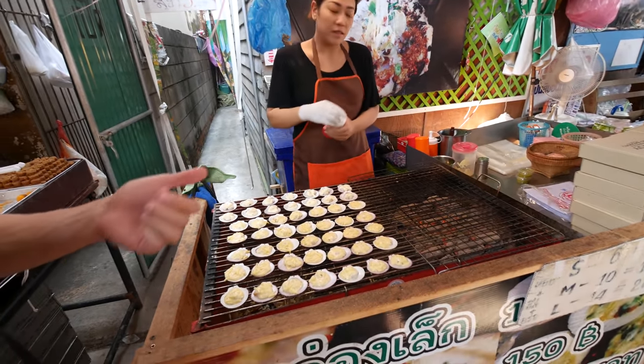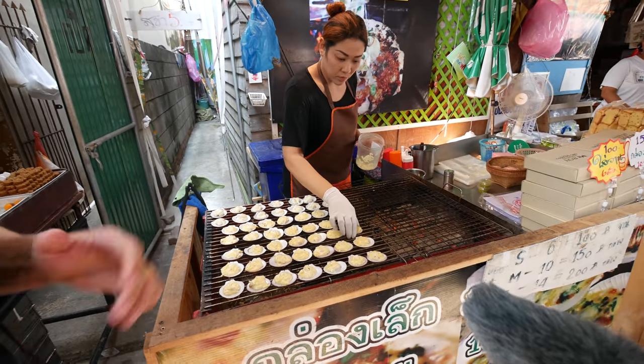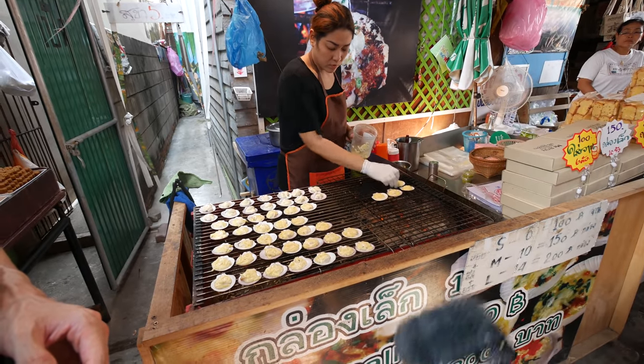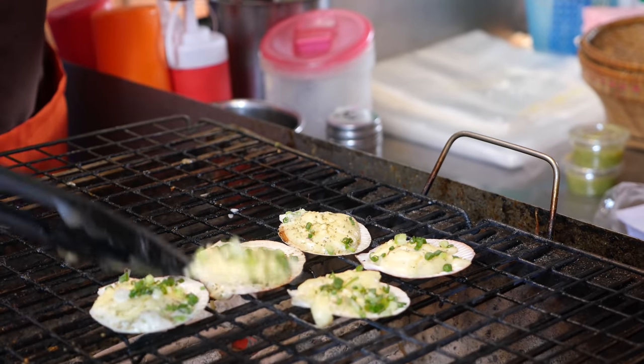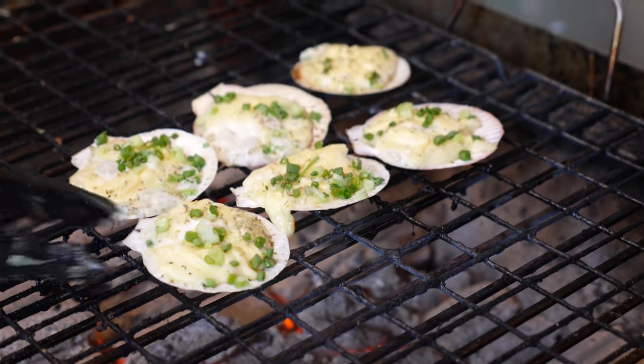Any cheese, Michael? Oh, cream cheese. So there's cream cheese and then there's fresh cheese. And then she grills them over the fire. They're just very, very small scallops. This is more of a modern Thai street food snack. A very modern Thai street food snack. And then she's gonna add on some seafood sauce.